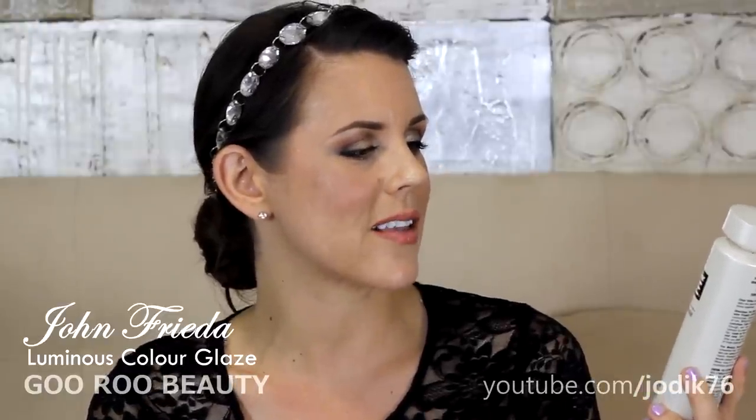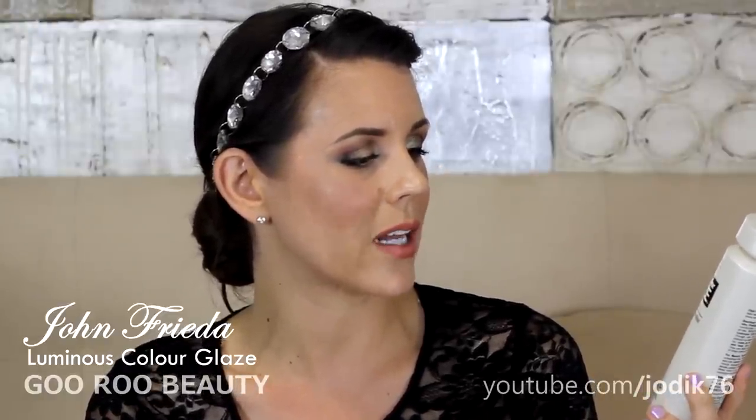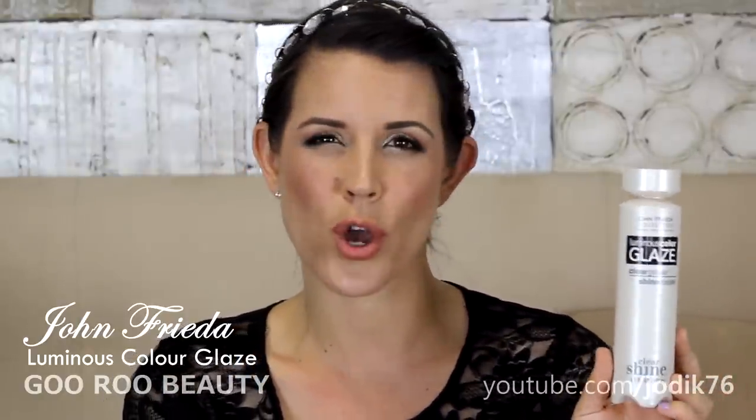I would recommend it, and I will continue buying it. A product that I have not yet finished, but it's time to get rid of, is from John Frieda. It's their Luminous Color Glaze. It says it's a clear glosser, shine booster, clear shine. Did nothing for me. I think this is something that either doesn't work at all or needs a lot more work to actually get it to help with shine. There's plenty of other products that I can use to help me with healthier, glossier, shinier looking hair, and this one just didn't do enough for me for the effort that's required. So getting rid of that one.